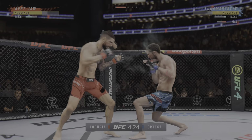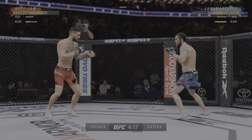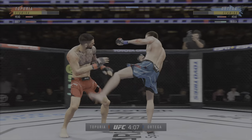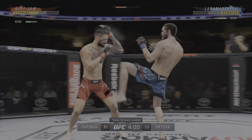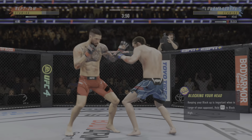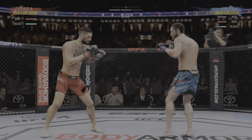Well, he continues to do a nice job here defensively, protecting his head, raising the guard, and really frustrating the offensive fighter a little bit. Lesson one in boxing class, hands up, chin down. Ortega's lower jaw now starting to show signs of swelling. Big punch lands. Over and over, he's landing these big body kicks.